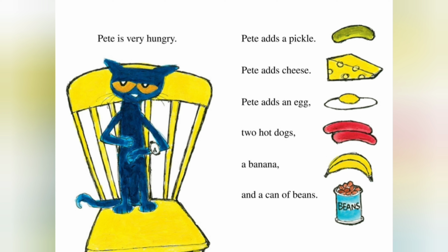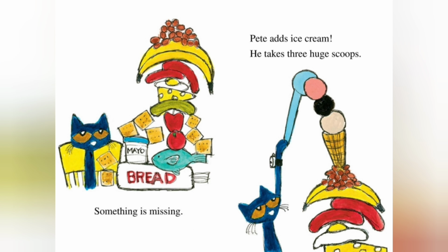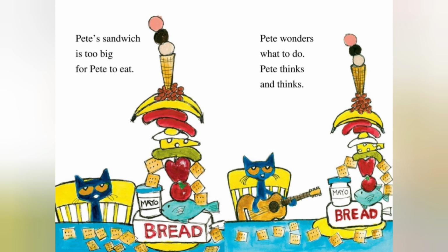Pete is very hungry. Pete adds a pickle. Pete adds cheese. Pete adds an egg, 2 hot dogs, a banana, and a can of beans. Something is missing. Pete adds ice cream. He takes 3 huge scoops. Pete's sandwich is too big for Pete to eat.